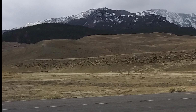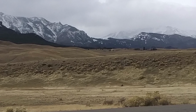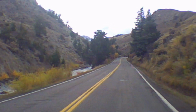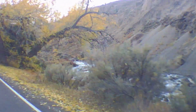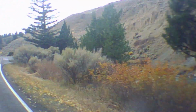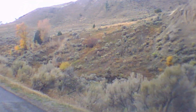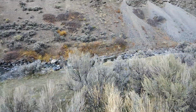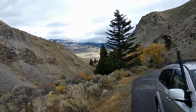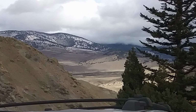Nice shot of the mountains in the snow. Gives you an idea of the range. We'll look at a couple other ranges as well. This is the Gardner River. The Yellowstone headed to the east of the park. There we go. Nice little garden. That's the Gardner River. And as we sweep up, it's a nice view again of the range.